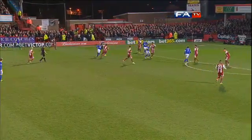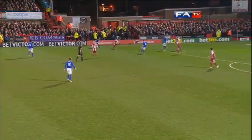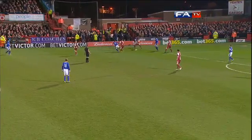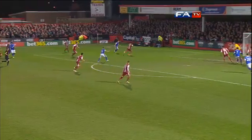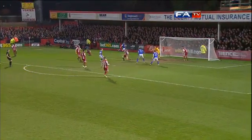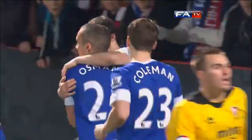Into the second half, and Everton onto the front foot straight away. And this was a really well taken goal by Leon Osman. As Leighton Baines gets to the byline and dances past the defender Bennett and rifles home.